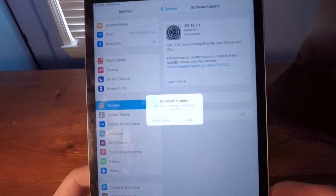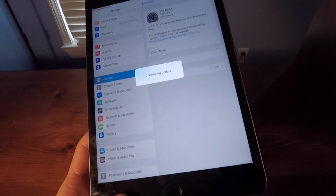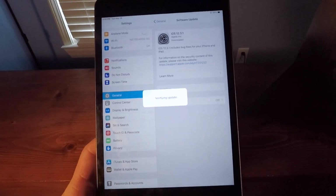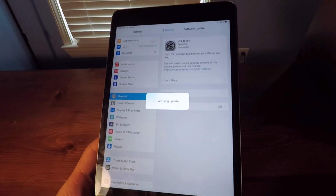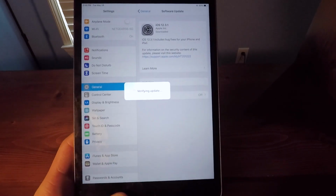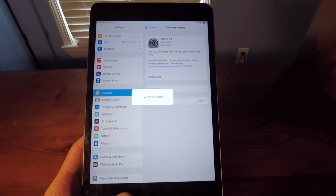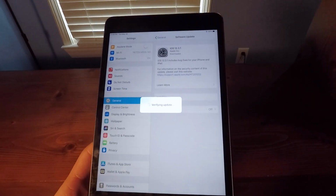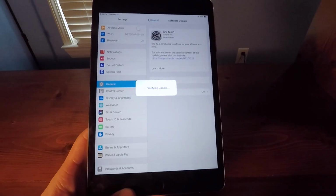So a total of about 8 minutes and 56 seconds, and now we're about to begin our installation of the update. So less than 10 minutes to actually get to the installation. I think that's pretty good for the fact this is basically installing two different software layers, because we're going from 12.2 to 12.3 and 12.3.1. But yeah, it always takes a while to verify the update. That's a pretty typical, normal occurrence on my devices at least. And here we go.